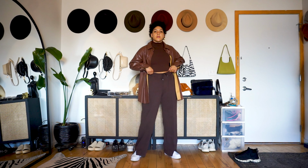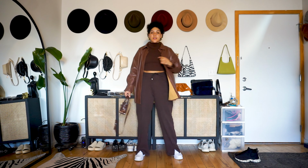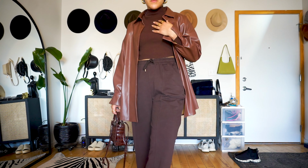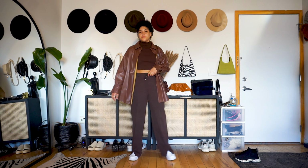And to, of course, take it up a step further, add a little more texture, the Brandon Blackwood bag. What? You know I love this bag. I'm obsessed with this bag. So this all brown look with the pop of white in the sneakers, so fresh for spring, and a good white sneaker will go so far no matter if you're wearing sweats or jeans. This is a great casual spring look.